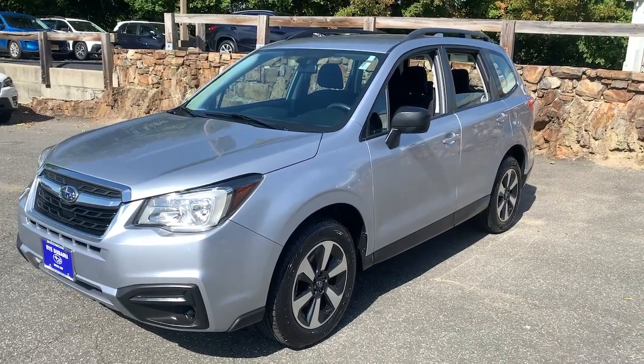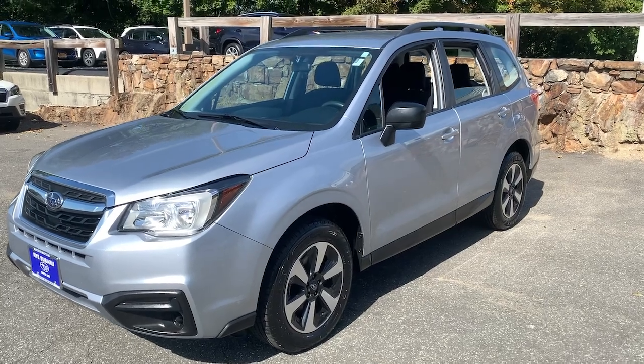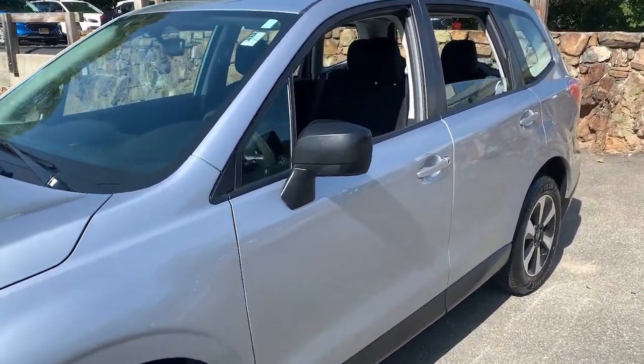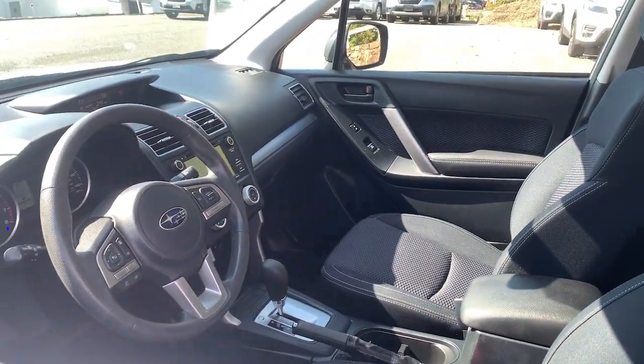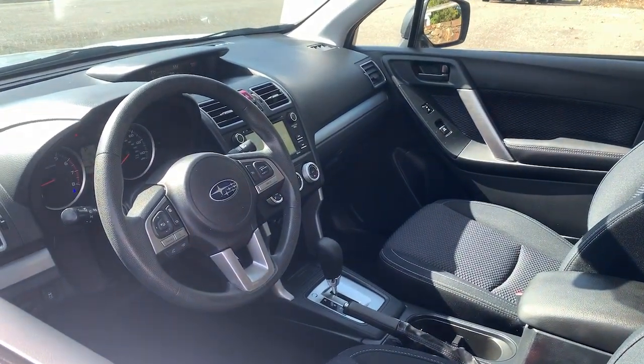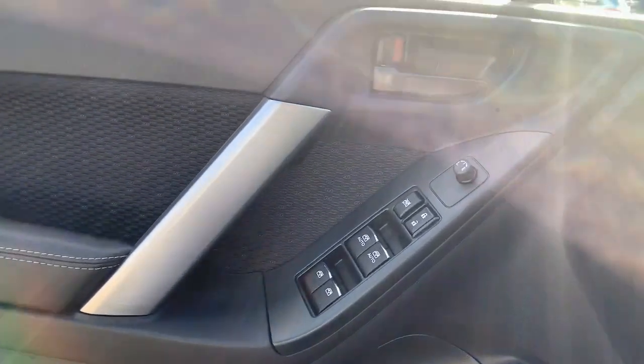Get into the 2017 Subaru Forester. With less than 60,000 miles on the odometer, this vehicle provides excellent value. This well-built Forester delivers confidence, comfort, and capability. Advanced safety tech, a smooth ride, and all-wheel drive position you for success on every journey.